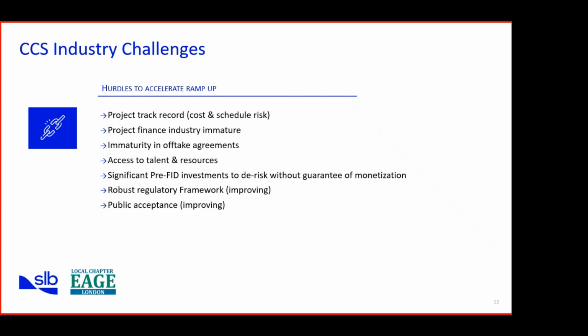We're also improving the regulatory framework. The regulatory framework is different around the world. It's very well developed in the US, and in many European countries it's being written into law. So we really see that the regulatory framework is improving. I would say in some places we don't have enough, and in some places it's too stringent. So there are definitely developments, and the more pilot projects that lead to commercial projects, the more they will help guide the framework.